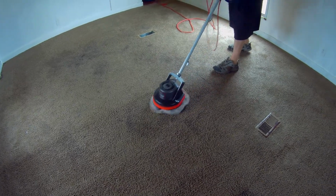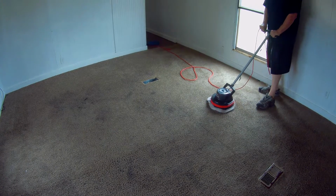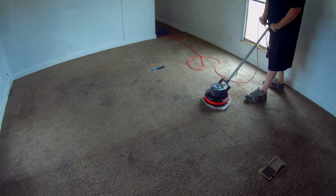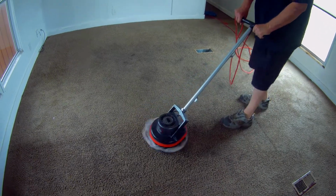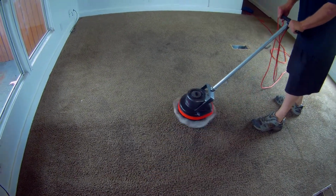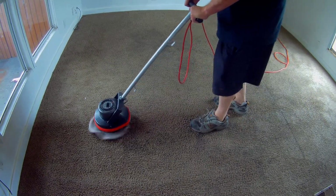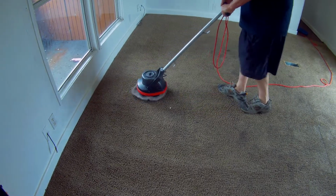Of course, these carpets have permanent wear. Oh yeah, these are very old carpets in a rental. And they're pretty worn out, and they're not going to look brand new. Alright.